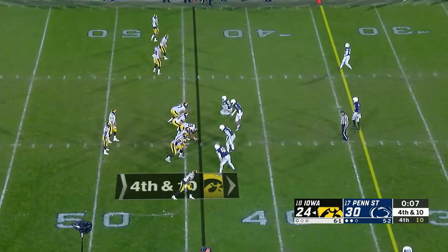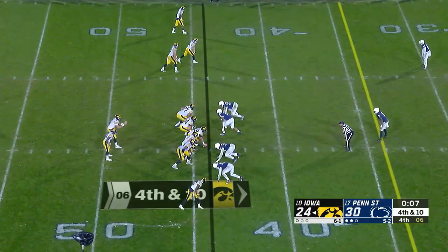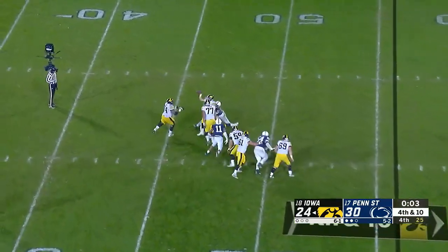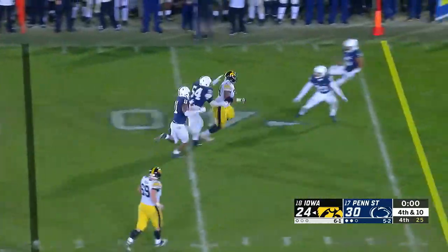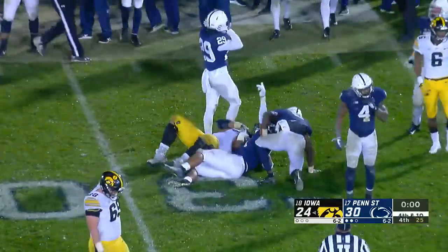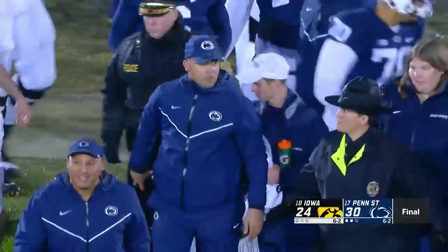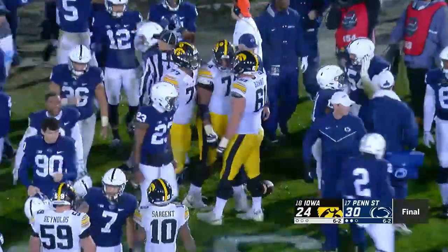Penn State has dropped five players back deep. They're going to rush four. Could be the final play of the game. Stanley's going to be dropped by Sharif Miller and then able to shovel it off to Tristan Wirfs. The big fella will be stopped at the 28. You were waiting for Sharif Miller to make a big play. Able to pressure Stanley. And that will do it.